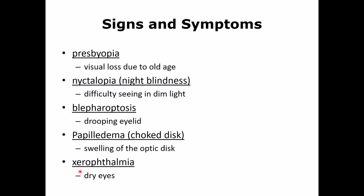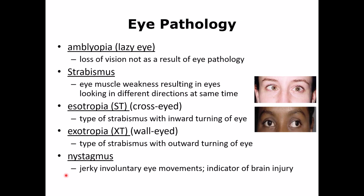Xerophthalmia. Xero means dry, so this is a dry condition of the eye. If you are using electronic devices for a longer period of time, including your cell phone or tablets, computer, or even TV, you blink less, and that will cause dryness of the eye. Also, some autoimmune disorders can also cause dryness of the eye.